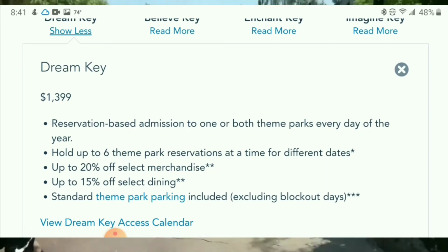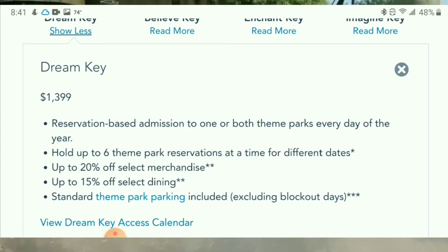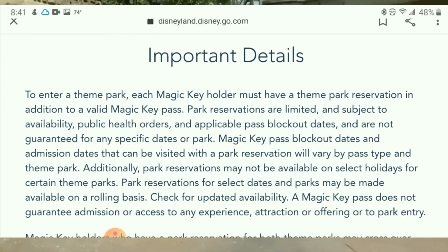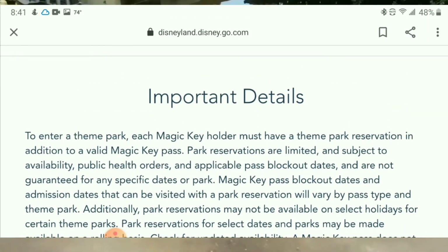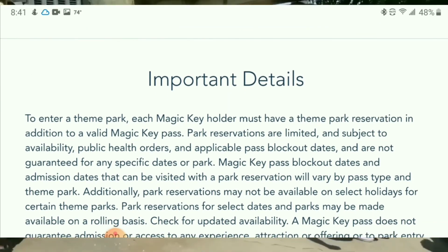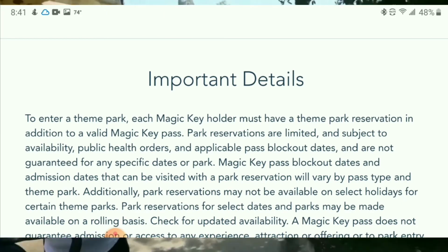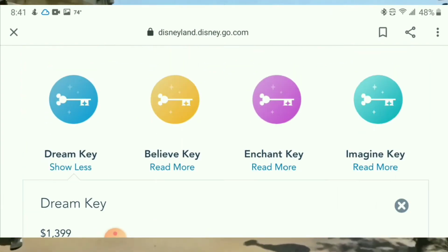All the days are open, no blackout dates, for both parks. You can hold up to 6 reservations at a time. And you have a 20% discount on merchandise and up to 15% on select dining. Parking is included on this one, which is awesome. And of course, no blackout dates, which is cool. So you have the important detail information right here, where it talks about the theme park reservation having to be valid and all that good stuff, and subject to availability, which is common.